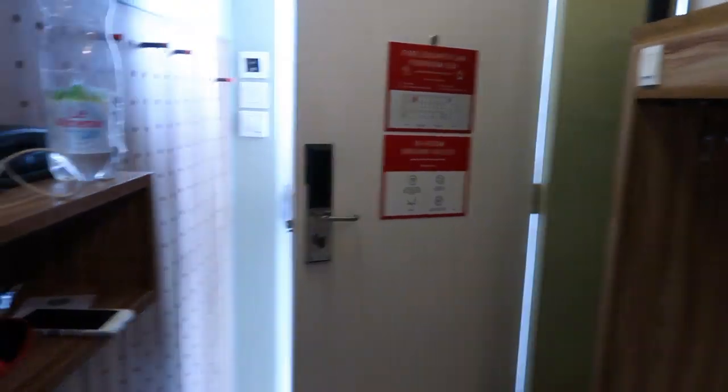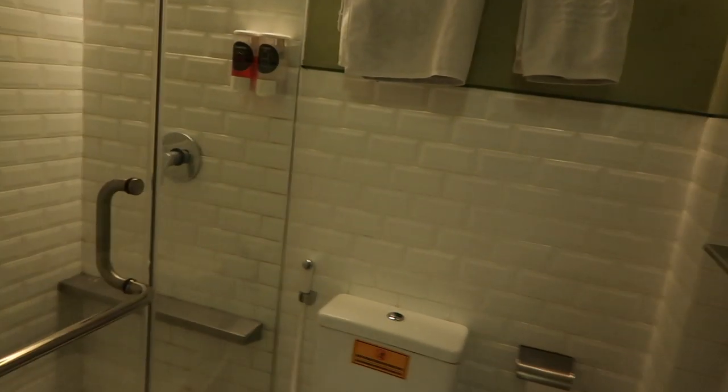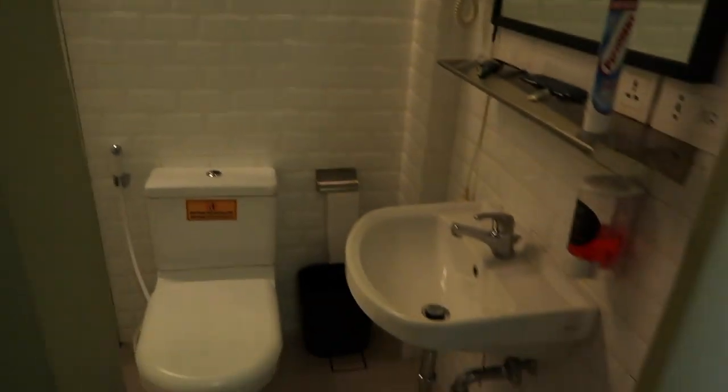This is our little place. I don't know if I've showed you. We've got bunk beds. I just hung this up because it needs to dry. It's really small, and then we've got this little toilet, which is nice and fresh. So yeah, this is Kara Kara Inn.